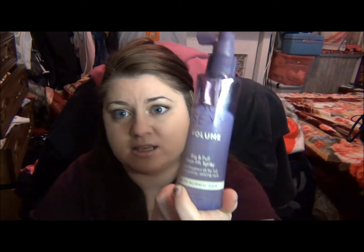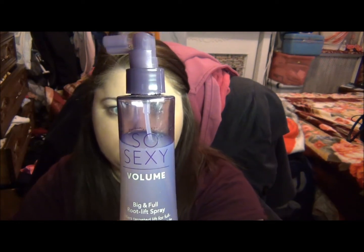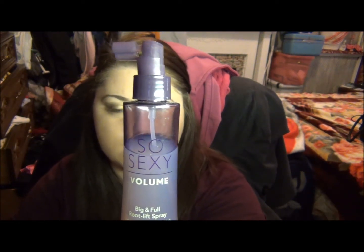But the next product here is just something if you want to use for volume, like when you're blow drying your hair. You could apply this at the root. It's Big and Full Root Lift Spray. This smells amazing. You can get this at Victoria's Secret. I've used this a lot. It's mainly to give your hair, the root area, a nice lift and fullness, like right here. Like if you want to pull your hair back, or you just want that nice fullness in the back of the crown of your head, that will help. And plus, like I said, it smells really good.